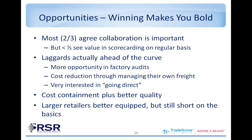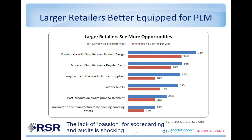Larger retailers are clearly better equipped, but they're still short on the basics of what it takes to get where they need to go. So here you can see the larger retailers are better equipped. They see more opportunity. 71% reported there's a big opportunity in collaborating with suppliers in product design versus only about half of retailers that are smaller. Over half report that there's opportunity in scorecarding suppliers on a regular basis versus only 44% of those who are smaller. Now, this wasn't a binary set of decisions. They could have said they saw lots of opportunities in all these things. So we were kind of surprised to see that only half thought there was a lot of opportunity in scorecarding suppliers on a regular basis.